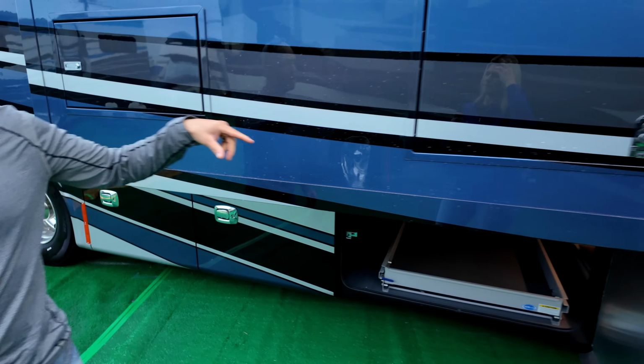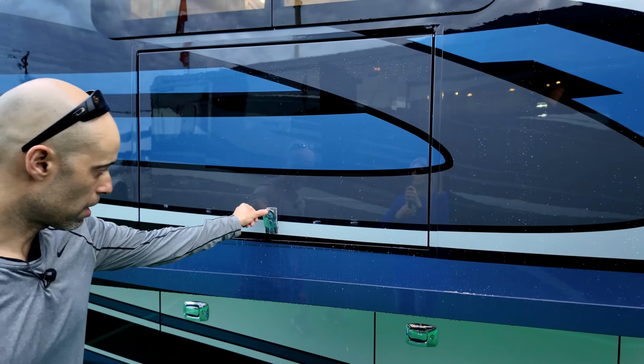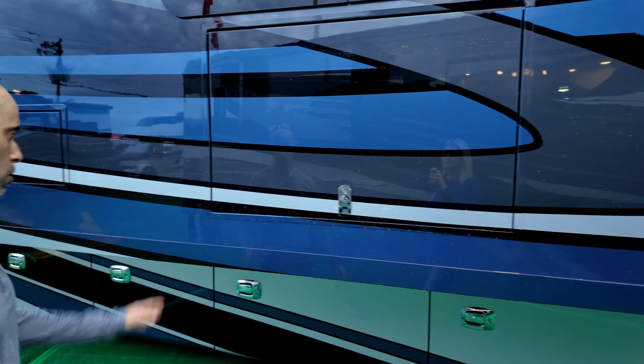Now, before we continue on, I just wanna show you the beautiful outdoor entertainment center. They give you an LG television with soundbar. And another thing I like about this is, look, it kind of sucks in, and it gives you the lock so you can secure your goods.